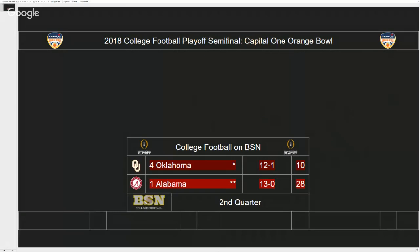Ball on the 24-yard line of Oklahoma. Tagovailoa snaps it, back to throw. Pressure. Stepping up. Tagovailoa is going to keep it. 15-yard line, wrapped up and taken down just a yard short. Surprised Oklahoma isn't trying to call a timeout here. They're going to go for this one, though. Try to get a yard.